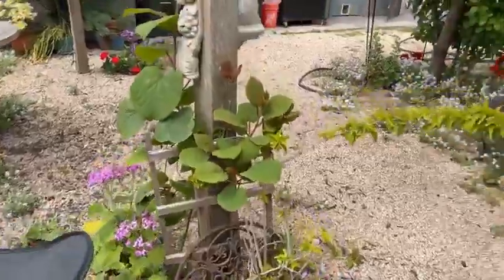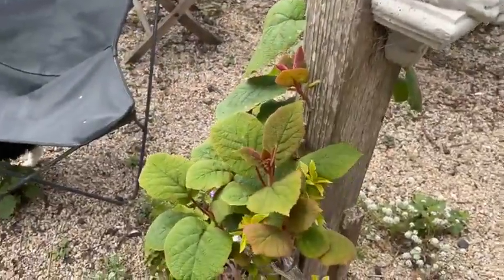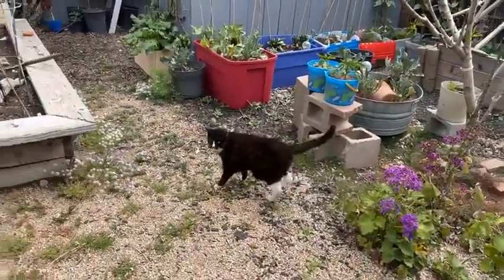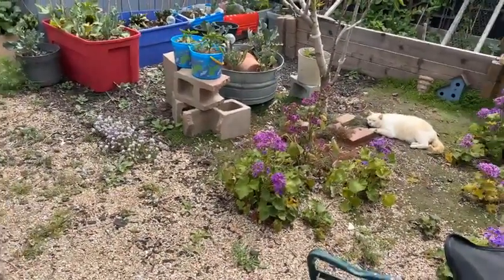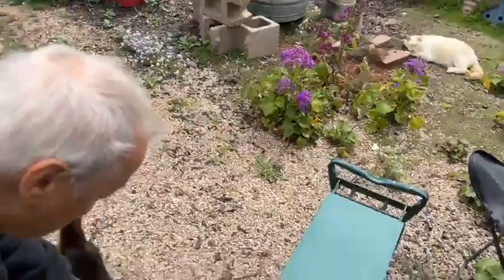Hiding under the chair. I've got a kiwi, but I don't have a female kiwi, so this is just the male kiwi. I've not been able to get another kiwi to grow. Ariadne, you're on camera. She says, this is my garden. She says, mommy's home. Sugars. What's going on, sugars?